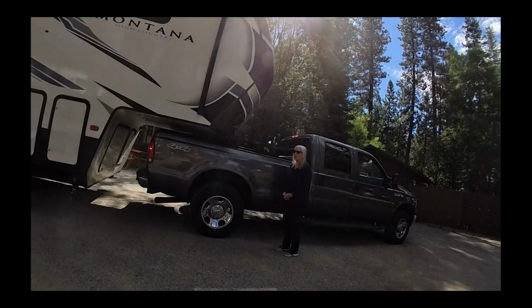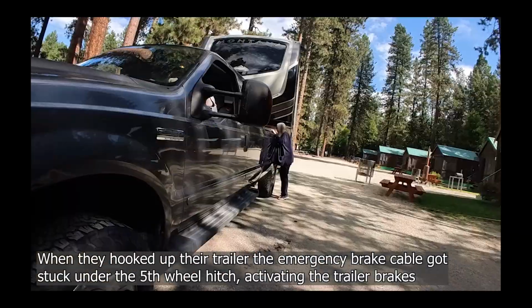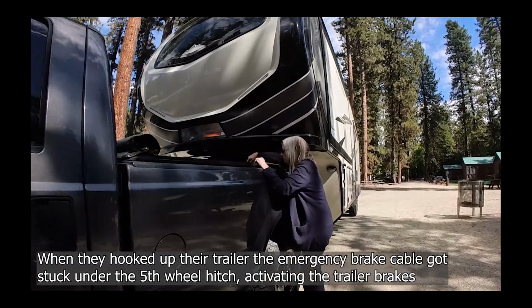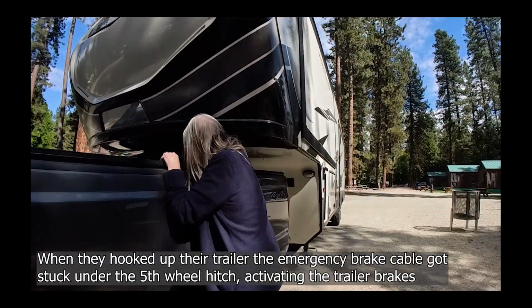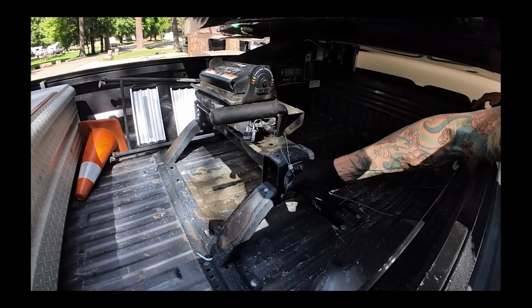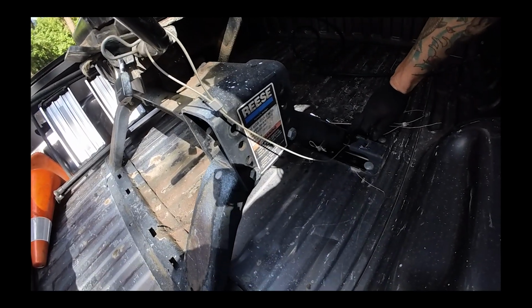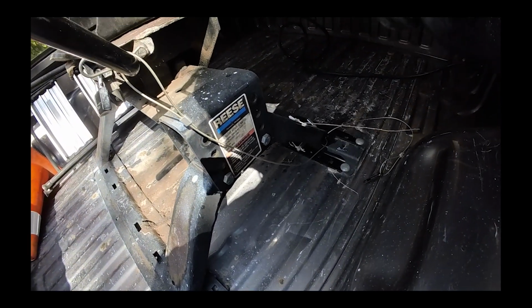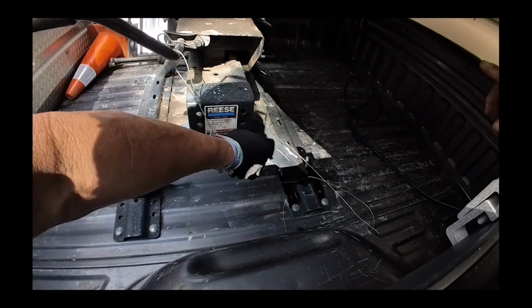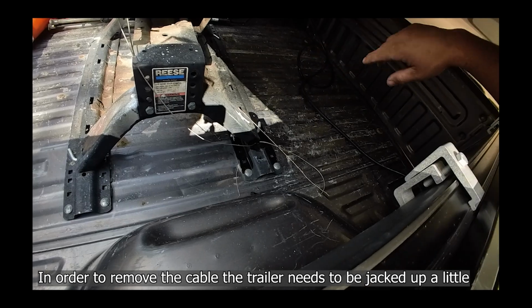Just show me what you mean. The safety chaining. So you mean in case the trailer separates from the truck, it's like a chain. So it's snagged under the hitch thing, which caused it to pull out. So this thing, and it's stuck right there. Yes. I was trying to help him, but I told him he'll have to get his weight off to get that out. That's what we're going to do right now.